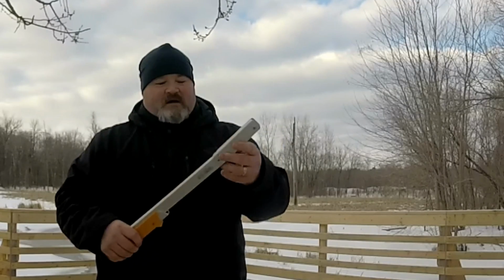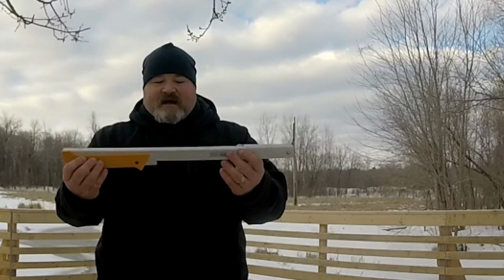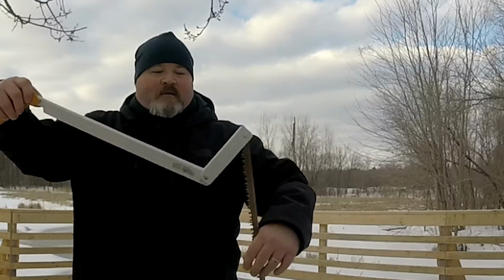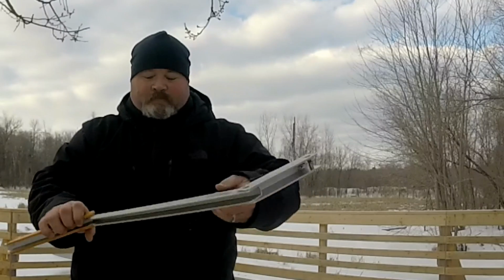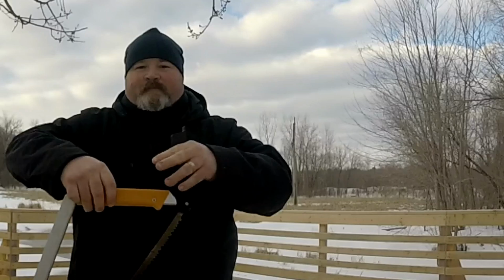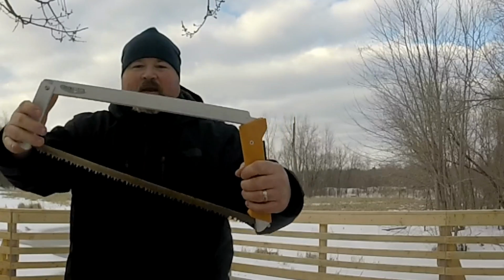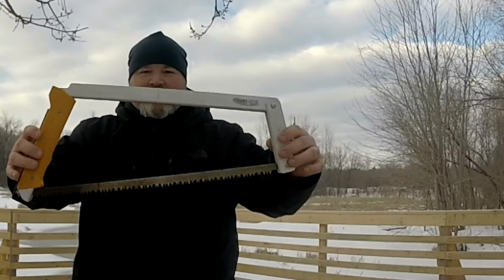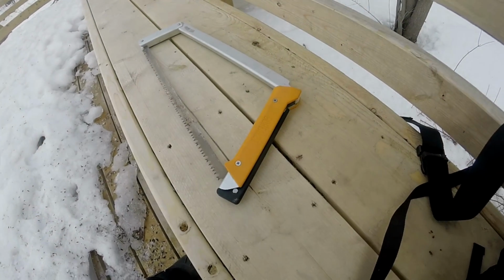This is a really nice bow saw, easily set up. And we'll go through that right now. For those of you who don't know what these are, pop that down, swing that around, and then you just lock that in, just like that, and you're good to go. And that actually took me longer than usual, but this is a great saw. So there you see it.